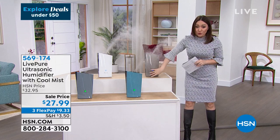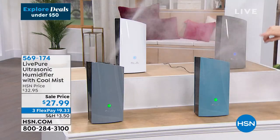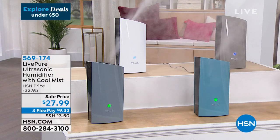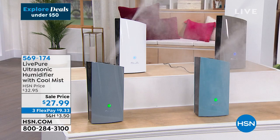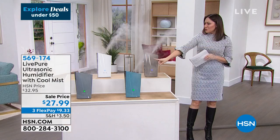$27.99, and look at how beautiful they look. We have several colors. I have it in a taupe, a white, an aqua, and a graphite gray. Four beautiful colors that'll slip into your home, something you will use every day, every night. 569174 is the item number on that, on a flex pay that's $9.33. I can't believe I actually have all four colors. This usually goes pretty quick.